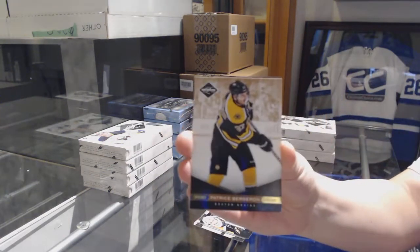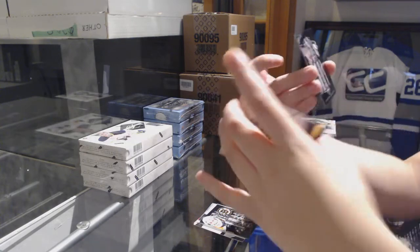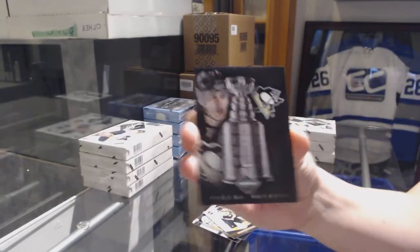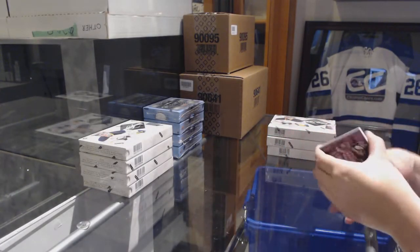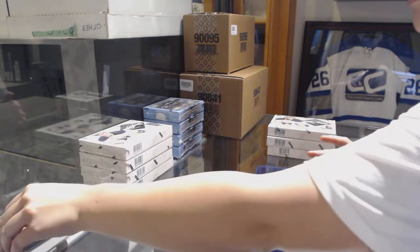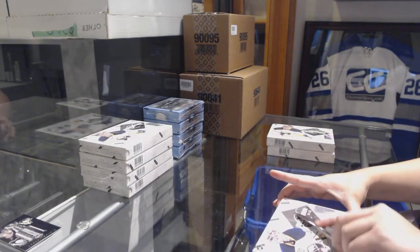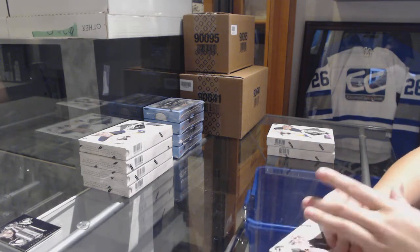Gold base of Patrice Bergeron, numbered to 25 for the Bruins, and an Evgeny Malkin Stanley Cup card. Oh my god, this knife is awful.